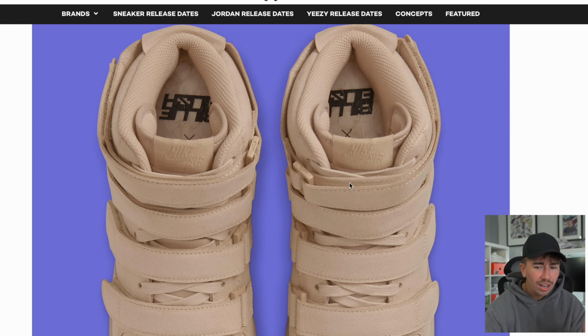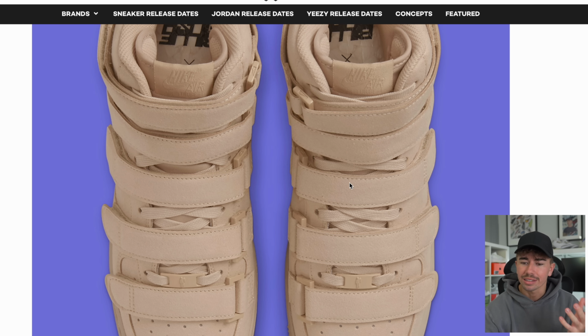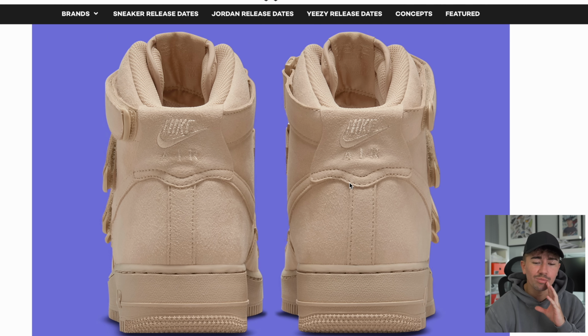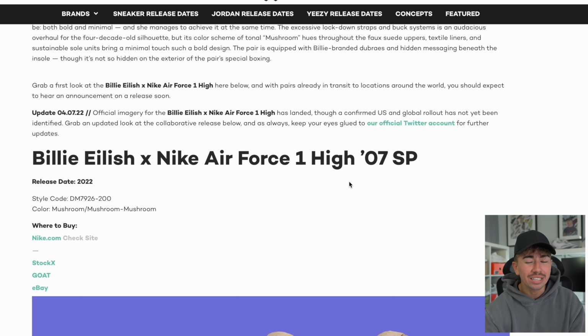I gotta say that the colorway is on point. I really like the color. It's all monochromatic, this kind of tan, beigey look. And then obviously the materials also look pretty good. In terms of a release date, we are probably looking at some point here in 2022.